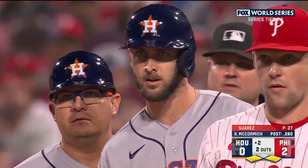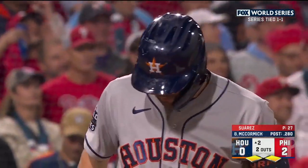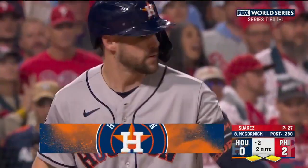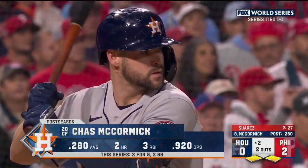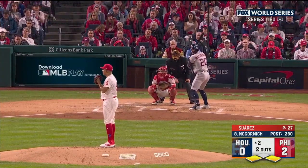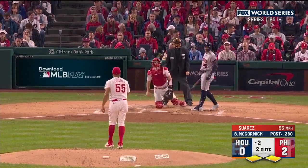Chas McCormick out of Westchester, Pennsylvania. The peak of his fandom. The golden era of Phillies baseball. The back-to-back pennants in 08 and 09. Takes a fastball high. He's never played here.